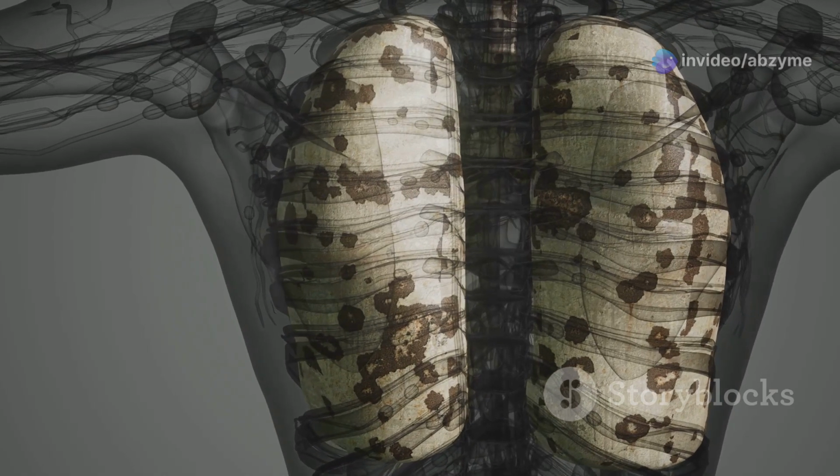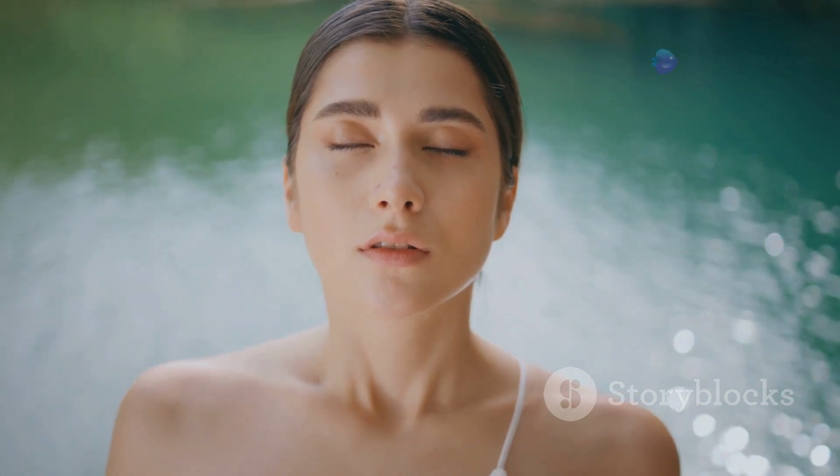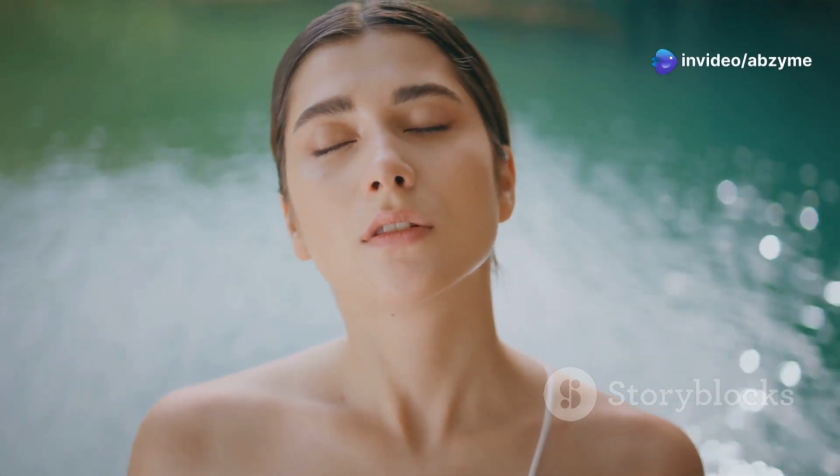Understanding how respiration works helps us appreciate the incredible complexity of our bodies. It allows us to understand how something as simple as breathing is connected to the very essence of life itself.